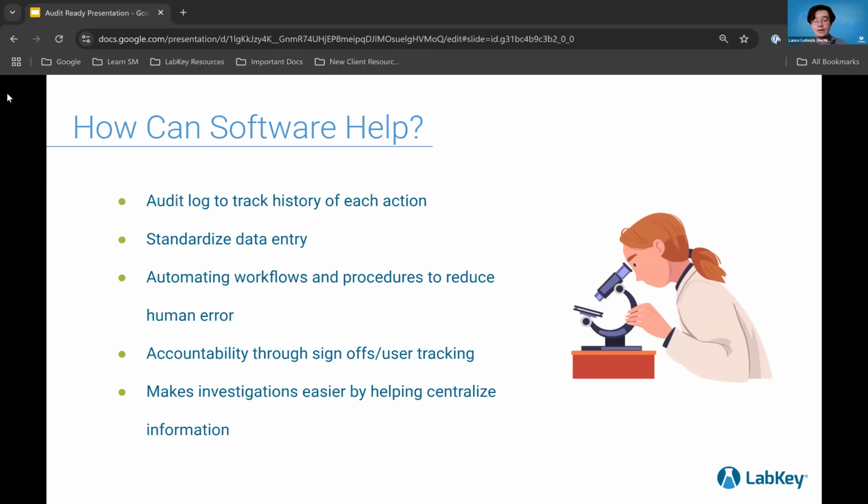Then you'll want to standardize your data entry. You shouldn't have 5 ways to say that something is positive, right? It should be just positive or just negative. It shouldn't be like, yes, yes, maybe kind of positive. Those variances in data entry, especially with paper records or spreadsheets, can make it a lot harder to understand and interpret your data and a lot harder to pull information that your auditor may need.